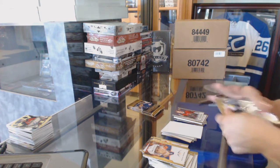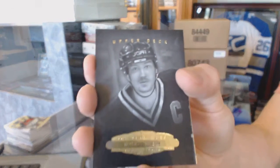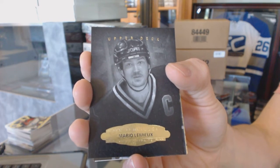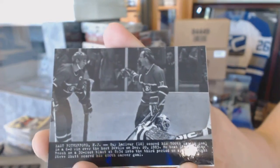Base. Black and white portrait for the Pittsburgh Penguins, Mario Lemieux. And we've got a wire photo for the Montreal Canadiens, Guy Lafleur.